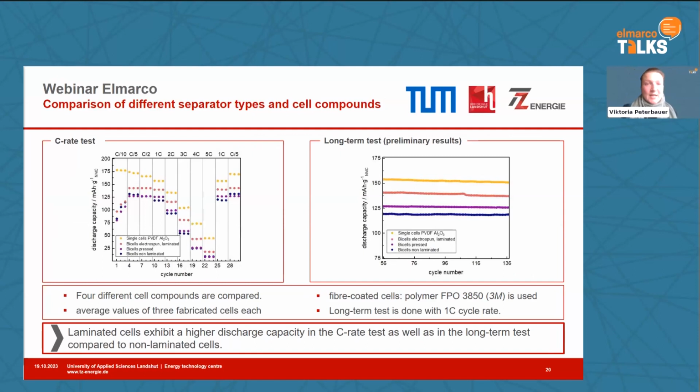We have again the C-rate test and the long-term test. So the stress test on the left side shows us clearly that the single cells, so with the intrinsically laminable separator, have the best discharge capacity, but the electrospun and laminated cells are the next best. So we definitely see there is still some room for improvement here, but we are definitely on the right path, because the just pressed and non-laminated cells are worse than the laminated cells.